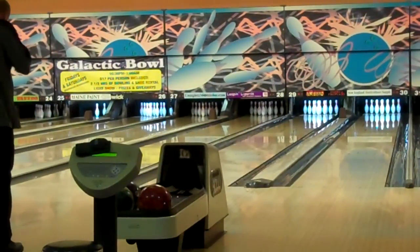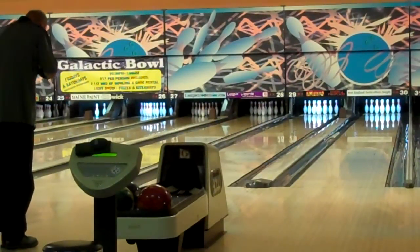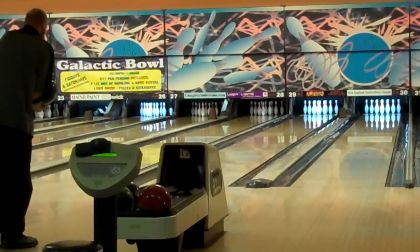We step up in the 9th. Jimmy had a 10-pin lead. Spared in the 8th. Rich with a strike in the 8th. Jimmy trying to set up his foundation frame.